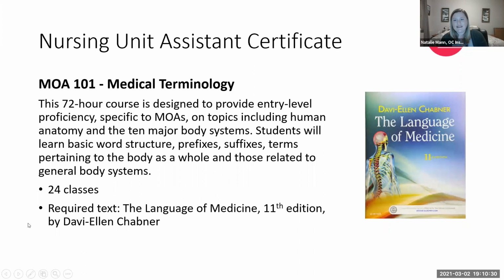Perfect, thank you. So as Cindy said, the program is broken into modules, and basically each module is a topic. And every topic that is taught through this program directly relates to the job you will be doing as an NUA at the end. So the first one you start off with is medical terminology, MOA 101, and it's a 72-hour course, and it's essentially teaching you the medical terminology that goes along with working in the medical field. So it's teaching you what the technical names are for body parts, for positioning, and all of those related items. So it's teaching you the all-encompassing definitions for body parts so that you can understand what you're being told once you're in the hospital and what exams you're ordering.